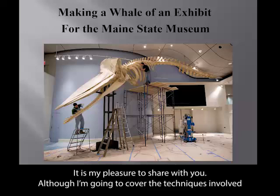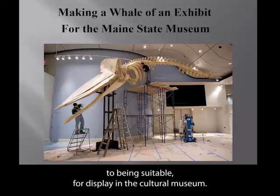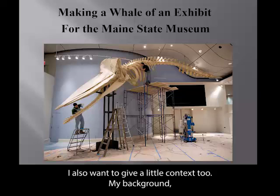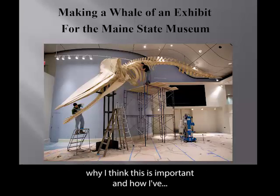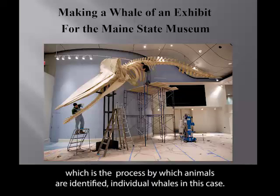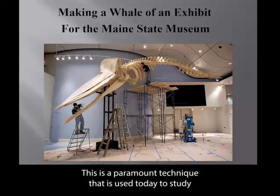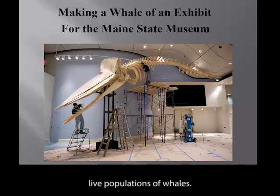I'm going to cover the techniques involved in how a whale goes from a dead animal on the beach to being suitable for display in the Cultural Museum. I also want to give a little context to my background, why I think this is important, and how we're going to talk about photo ID, which is the process by which individual whales are identified. This is a paramount technique that is used today to study live populations of whales.